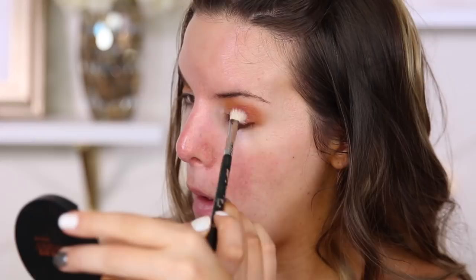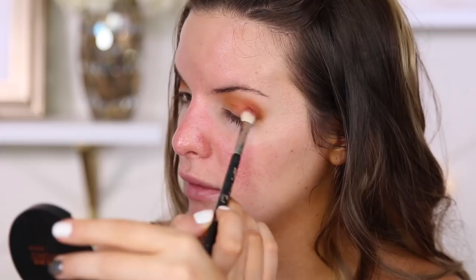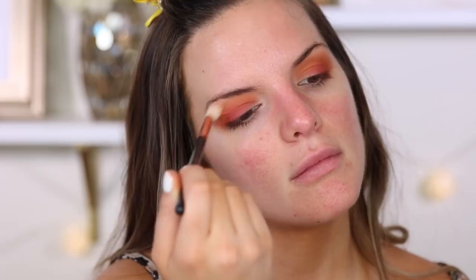It's not as pigmented as I thought it would be. Let me try a different brush actually. Not really. Okay. That's not as intense as I would like it to be. Next, I'm going to take the second shade we used, which was the transition shade, and just go over the edges of these. I'm not obsessed with it.